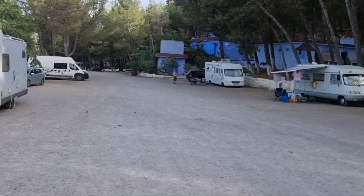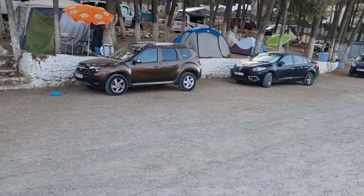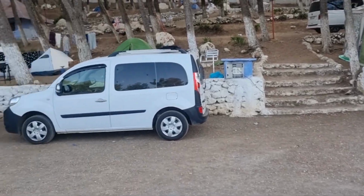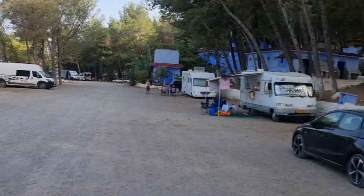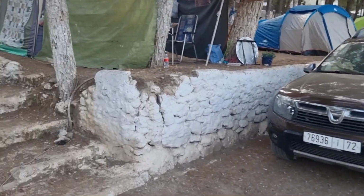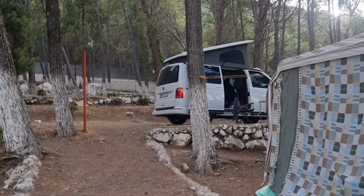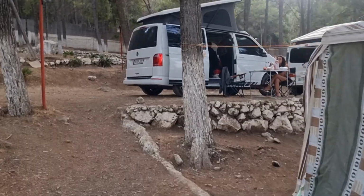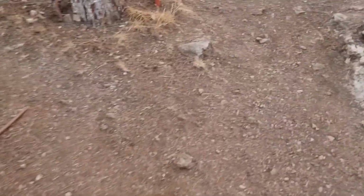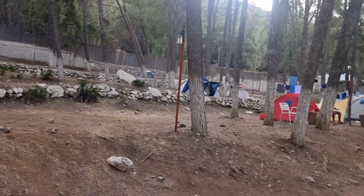Just a quick walk around the campsite just to show you what we've got. Nothing major, just mostly camper vans and things like that, and ground tents. Quite a few VW camper vans. That's the bathroom over there. And just a lot of ground tents.